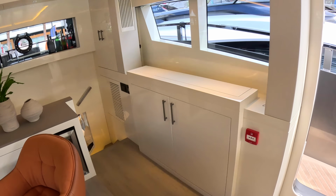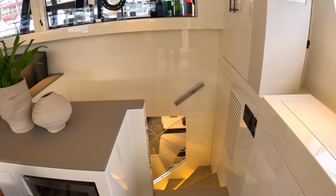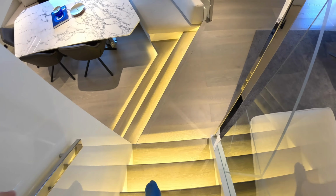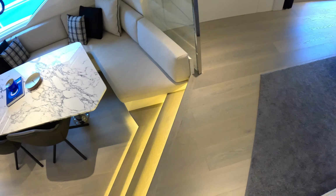Let's head on a bit further so we can come back aft now. Wine cooler tucked away in here. These are just bits of storage about the place, and this will bring us down to the main deck. But there's a real sense of sort of loft living on this deck. The way that it's all configured like this is fantastic.